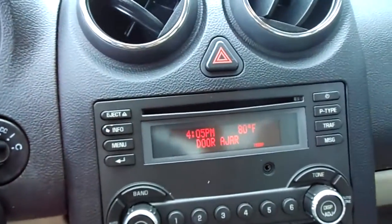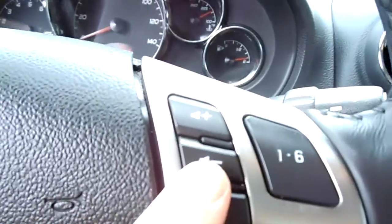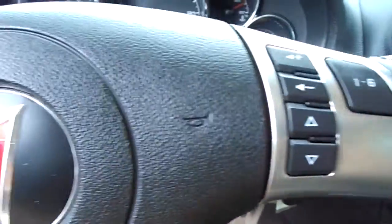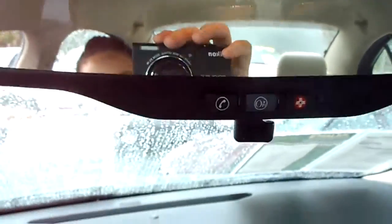And here we have the CD player. With the push of a button on your steering wheel, you can control the volume and change the music. It also has cruise control, and it's equipped with OnStar. It's a four-door.